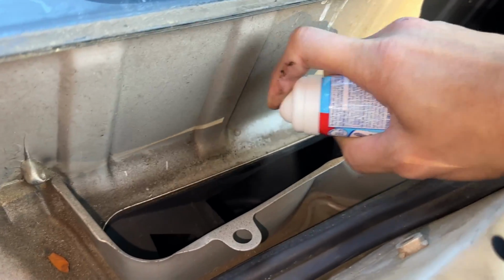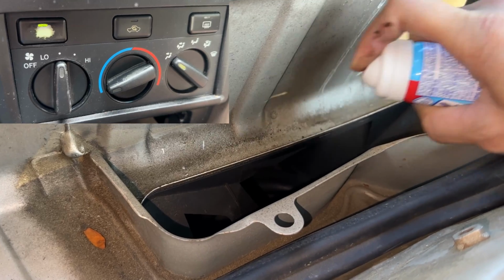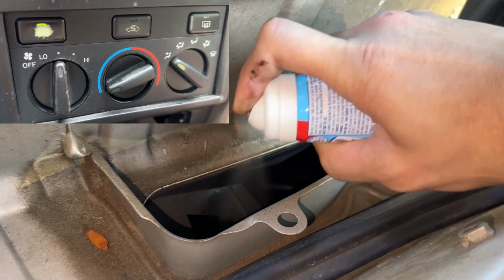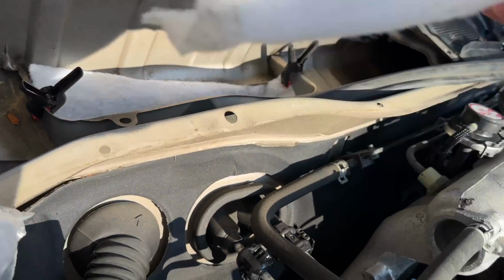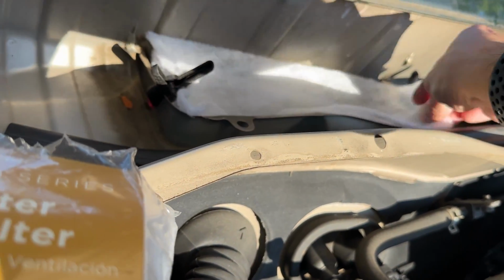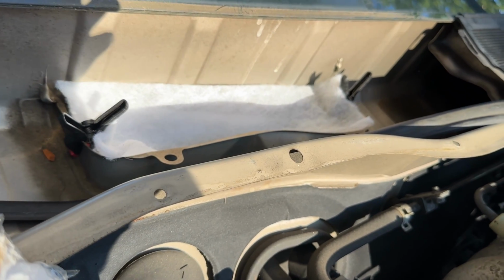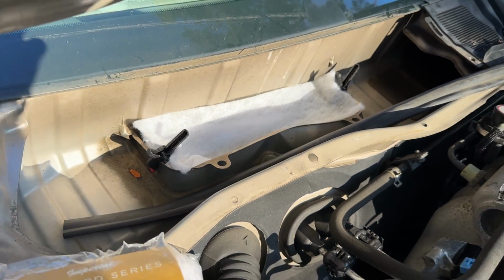And that's that. When driving, remember to switch the AC to outside air for a few minutes before arriving at your destination. As for this hole, I have seen people custom fit air filters into it. I simply stuffed register vent filters and clamped it in place. Even if it doesn't filter odors, it prevents some objects from falling into the blower fan.